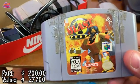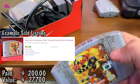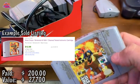Then we got Blast Corps. This is actually a good game. This one's pretty rough. I wonder if I can get some of that off. Looks like it's coming off a little bit.